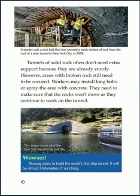Wowzer! Norway plans to build the world's first ship tunnel. It will be almost 2 kilometers, 1 mile long.